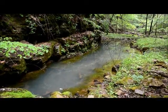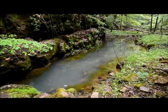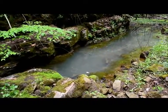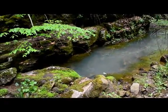Okay, we're on down in the Narrows of Hands Creek. We're at what is called the Blue Hole, and the water is blue looking in it, and that's the reason it's called the Blue Hole.